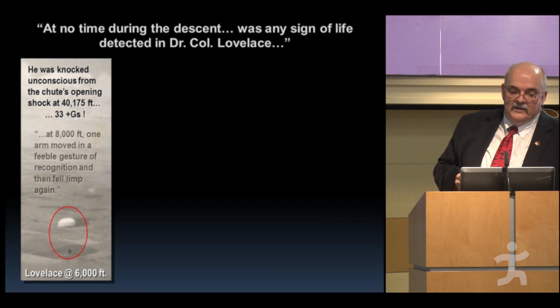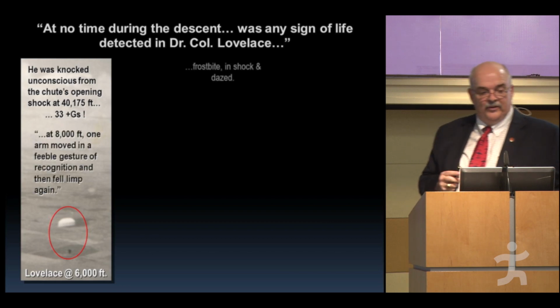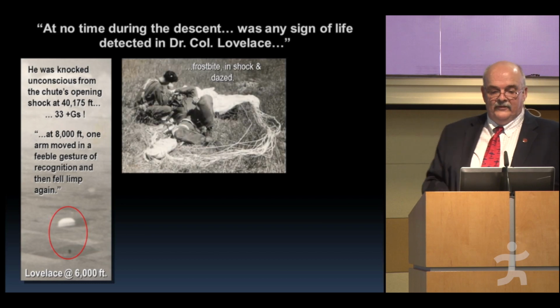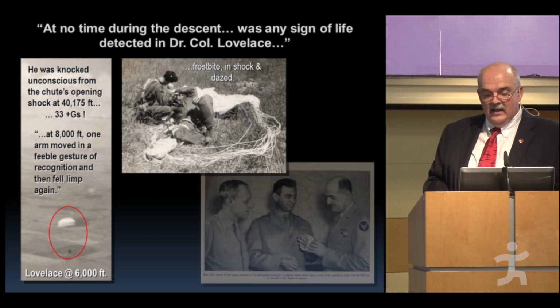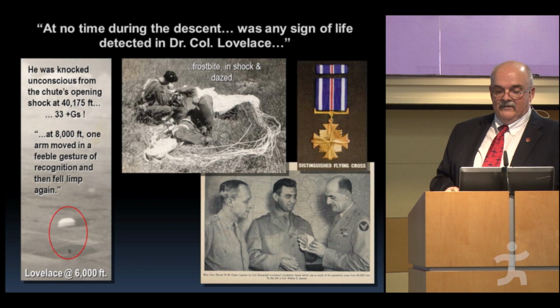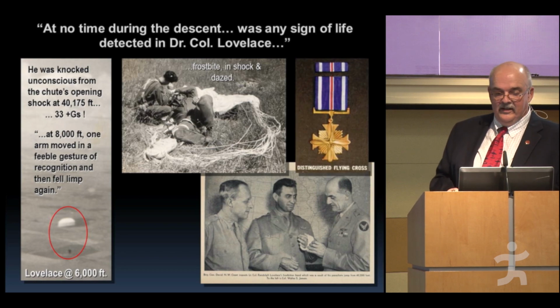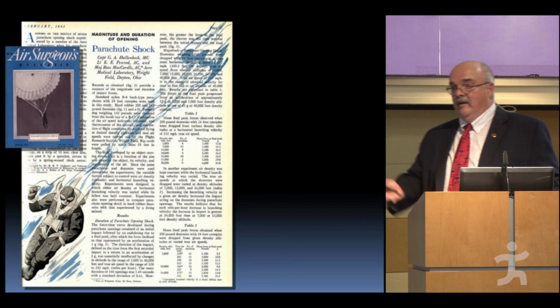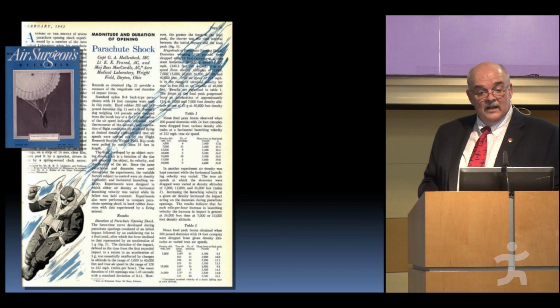Later on, they would determine that he had been hit with 33 Gs of deceleration. He had knocked both gloves off of his left hand, I believe it was. He would get frostbite. They'd give him the Distinguished Flying Cross, and then he'd say, we better study this and figure out how to do a safe parachute jump from high altitude.